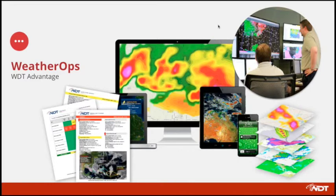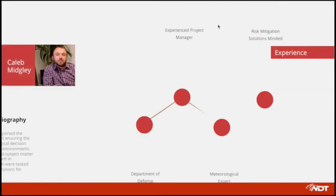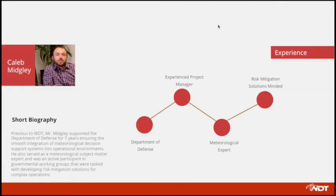So with that being said, I'm going to go ahead and turn it over to Caleb Midgley, who is kind of the brains of the development of WeatherOps Commander. Caleb has an extensive background in product development and product management coming from the Department of Defense. And so we like to introduce him to you guys, and he's going to kind of go through some of the different features and different functions of WeatherOps Commander.